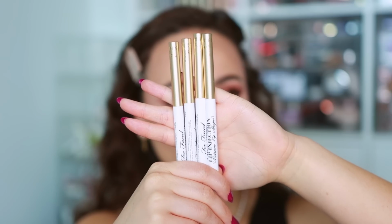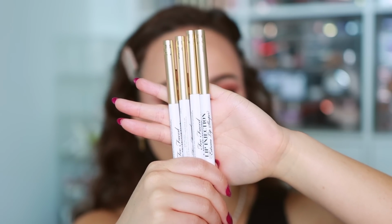Now, I told you guys at one point that I thought I liked these, but I don't think I like these. And I wanted to talk about the Too Faced Lip Injection Extreme Lip Shapers. Now the shade range in here, incredible, okay? I really like the idea behind these, but they have that lip injection formula, and they're very, very painful with very minimal plumping effects.